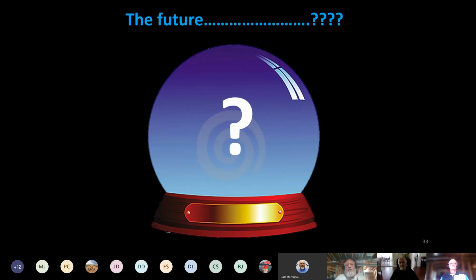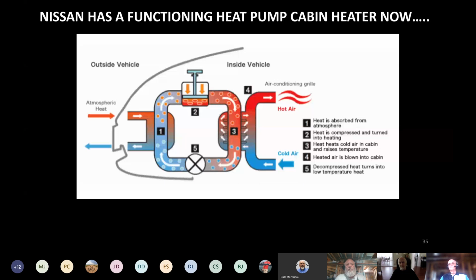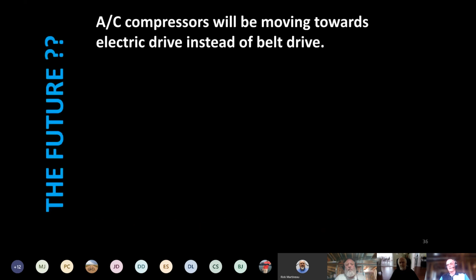The future: cars are now being designed with heat pumps. They're trying, again, to come up with a way of keeping you cool with other innovative systems. Nissan has a functioning heat pump system, a cabin heater, now. It's used in their Leaf EV vehicle. There are also systems using the Peltier effect and magnetocaloric systems. I mean, the big PowerPoint that I have shows all those systems.